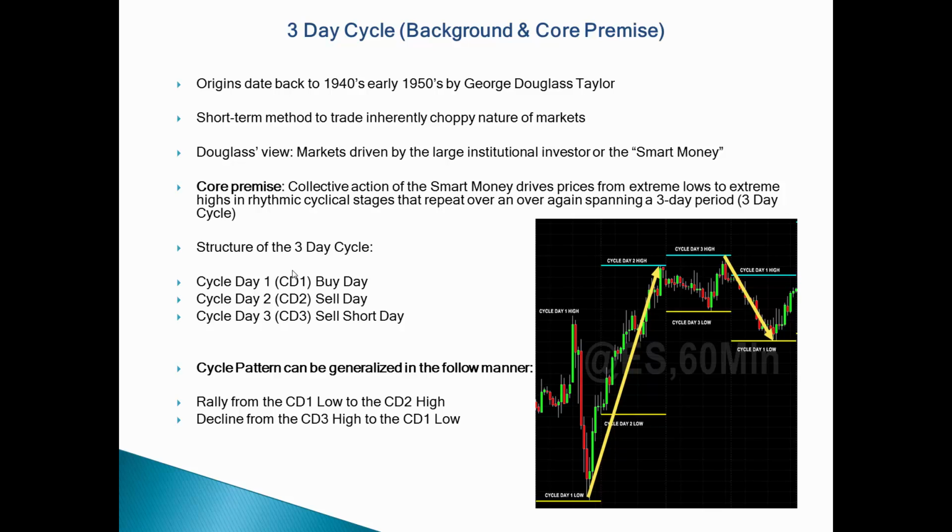But the 3-day cycle, also known as the Taylor trading technique, was originally developed back in the 1940s and 50s by George Douglas Taylor, and it was basically a short-term method to trade the markets, right? And again, I believe he traded wheat in the agriculture complex at the time, and he found that there was a series of players that would come into the market and would essentially dominate the action. And what he found was, I'm going to start following those type of people, rather than trying to figure out what I'm doing, but rather what they are doing. So in essence, he basically observed what the institutional or large trader, or he simply termed the smart money, was doing.